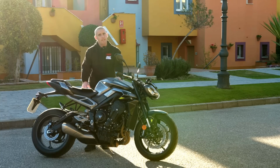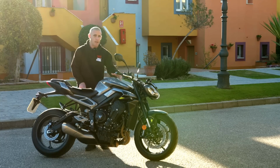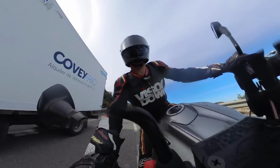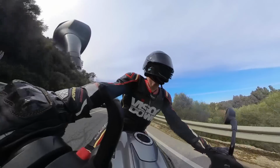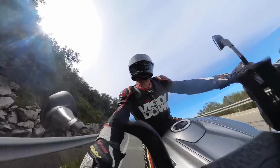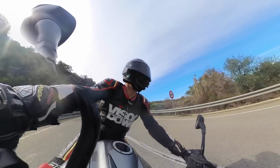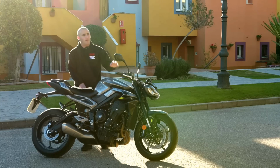It seems to me to have the same braking power as the RS, but what you do get is a much nicer lever feel with the RS, and that's not a detriment to this bike. It's just that the RS is miles above with that higher spec, probably more through the master cylinder. So this bike has slightly less power than the RS model that we were riding on track yesterday.